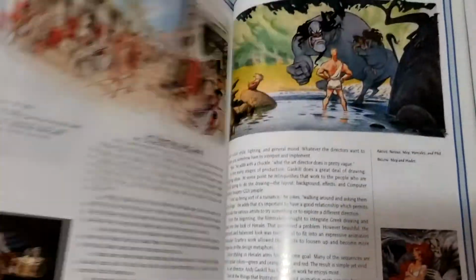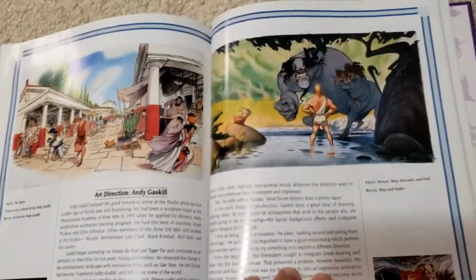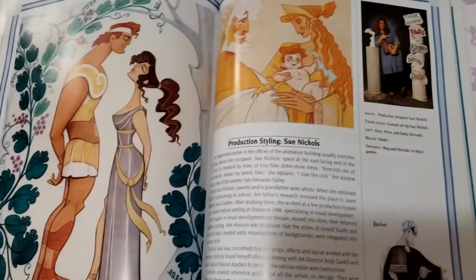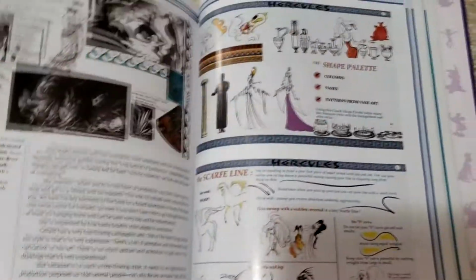Hercules is one that most people don't talk about when they say their favorites, but I can't help but love Hercules when I watch it, not necessarily because it's the best plot or anything, but it's just very inspirational, and it's a good message. And yeah, there's an early version of Meg.